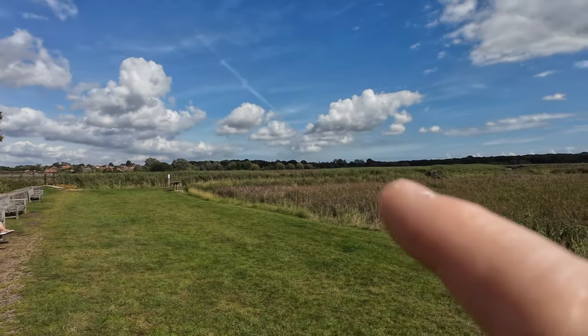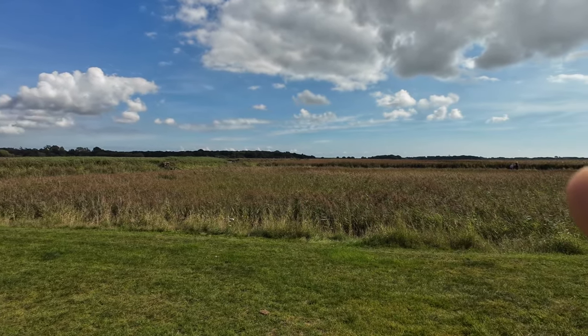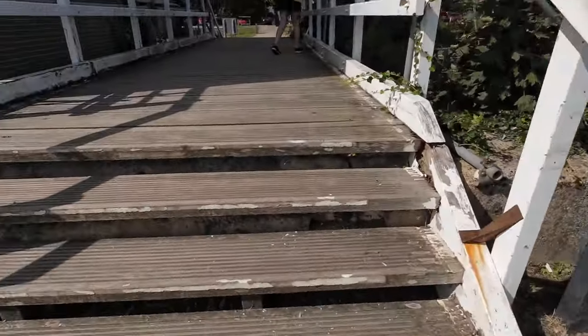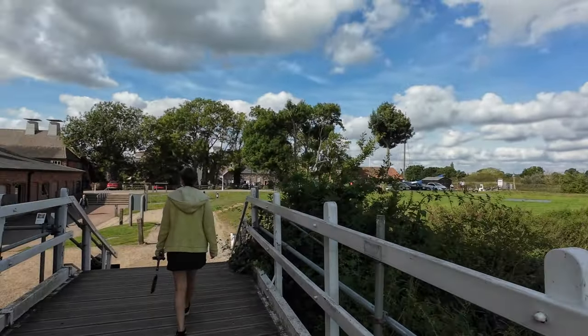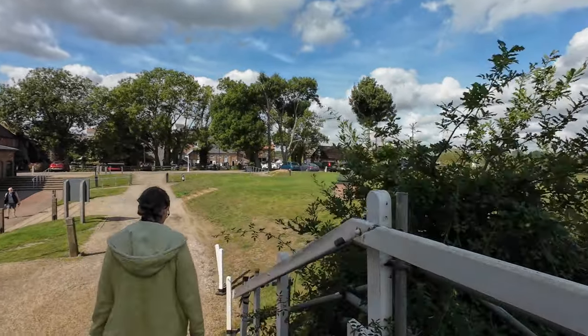So I just spotted this walk along the Broads here, on this river. I think we're going to go and have a go of that in a bit. But I'm going to go and check out the shops and have a bite to eat, I think.